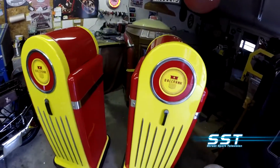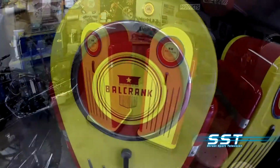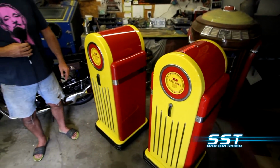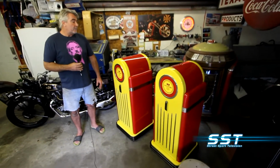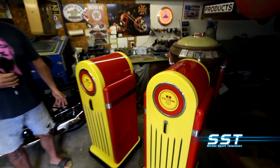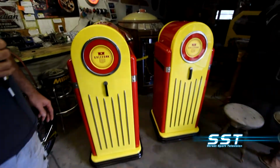In this case, the Balcrank dispensers were found in Lindsay, Ontario, Canada, where they were used at a Cadillac dealership in the 1930s. And they were just sort of an iconic staple of that time, of the Art Deco time, and this is what separated the higher end cars and owners and dealerships from just the average corner garage.